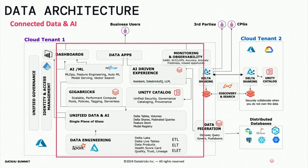Then we've got to make sure you've got unified data and AI. We've got a terminology called Gigabricks, meaning that we start to centralize and unify all our compute from Databricks into something like a Megabricks and Gigabricks environment, so you can manage and govern them more appropriately. You've also got Unity Catalog, of course, and all the AI and ML flow that we're looking to use not just to create features and MLOps, but also for feature registration and management and vector searches. Drive the AI experience in the environment with Databricks IQ, and also create all the data dashboards, data apps, and all the monitoring capability, right? You cannot really succeed if you cannot measure, right?